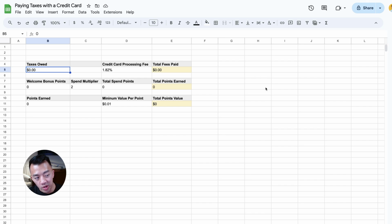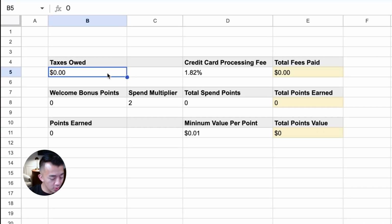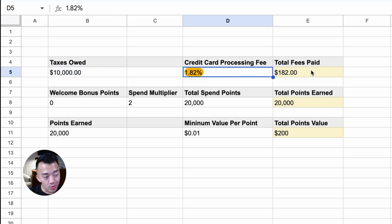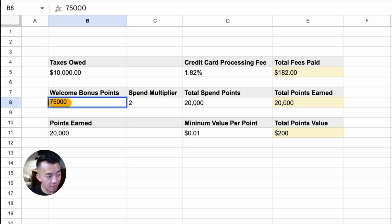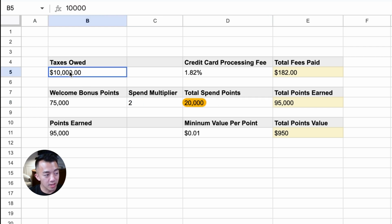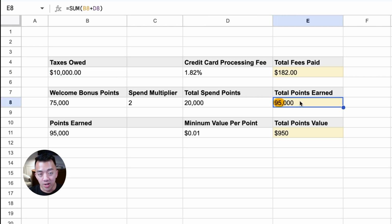So you just have to do the math. Let me show you this spreadsheet to help you visualize what the math looks like. This is a quick spreadsheet that I made to calculate whether it's worth it to pay your taxes with a credit card or not. Say you owe $10,000 in taxes and the credit card processing fee is 1.82%. That means you have to pay $182 for that credit card processing fee to pay your taxes with a credit card that you sign up for. Maybe it gives you a 75,000 point welcome bonus. And on that spend, you'll earn 2 times points for every dollar that you spend. That means you'll earn 20,000 additional credit card points. So times 10,000, that's 20,000. You'll earn a total of 95,000 points.